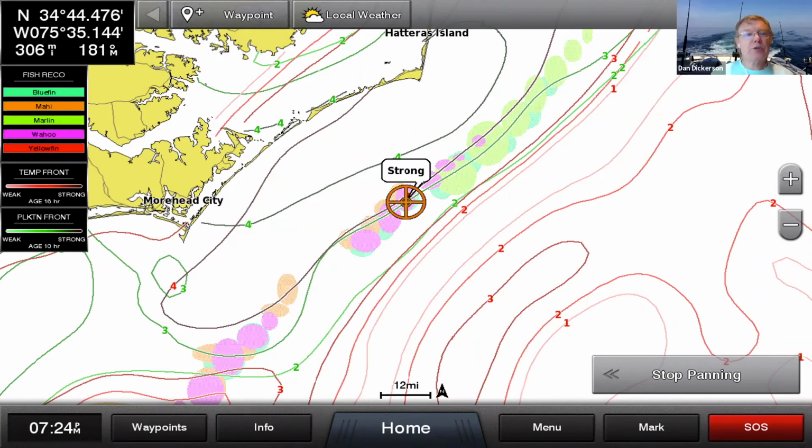We've got some recommendations up for bluefin and mahi and marlin and wahoo. And in this case, there was no yellowfin recommended for that area. You can see on the legend on the side that the yellowfin color would be red, and I've got no red circles. You can also see the effectiveness of the plankton fronts and the temperature fronts. The green lines are plankton front information. The red lines are the temperature front information. And you can see right on that edge where all the recommendations are, we've got a plankton front and a temperature front coming together.